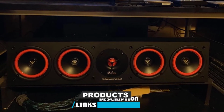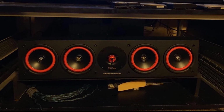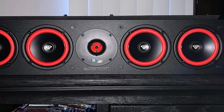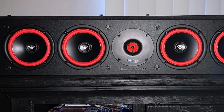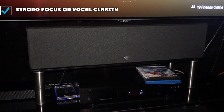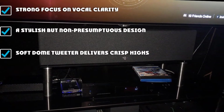While the Cerwin-Vega SL45C probably isn't going to be the ideal speaker for listening to music, its strong performance in the mids and vocals makes it a great mid-price choice if you want a center speaker for your home theater system. Five distinct and powerful drivers handle the vocal performance, and although the bass performance is a little lackluster, that's not what this is built for.